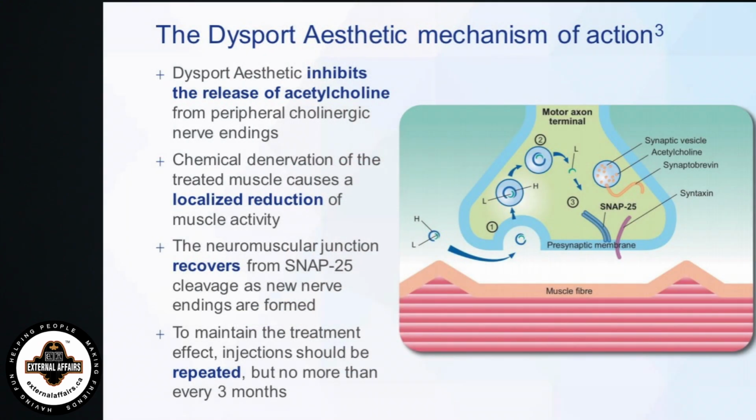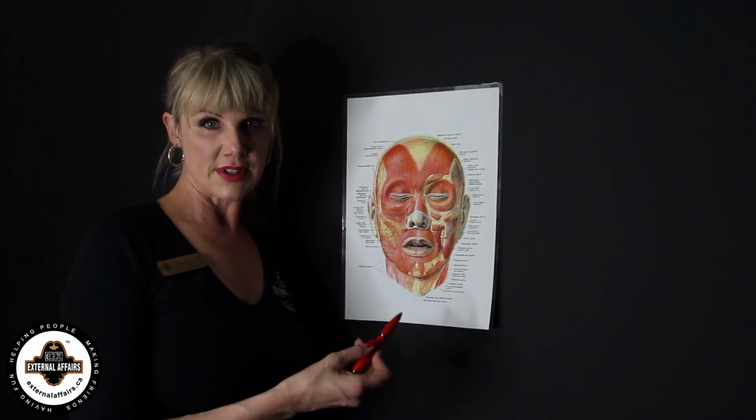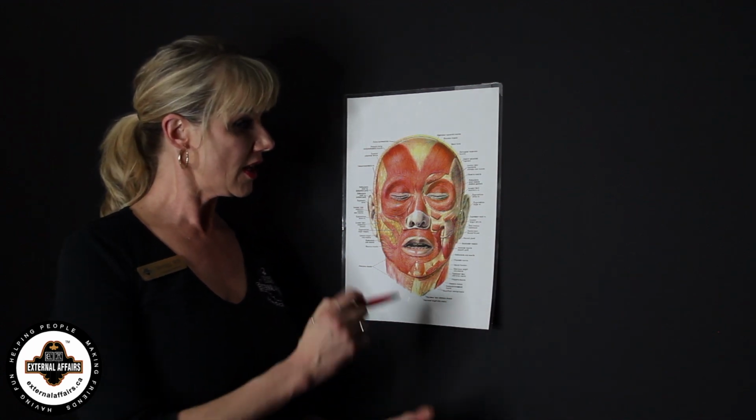So basically what the medications do is they block the ability for the muscle to contract. The drug itself blocks the acetylcholine junction. So where your brain says contract, the muscle can't respond, so it can't actually contract. It is a temporary action, depending on how much is used and in what area it's used, sometimes lasting for approximately 3 to 4 months. So where Botox or Dysport is injected, it relaxes the ability for the muscle to contract there.